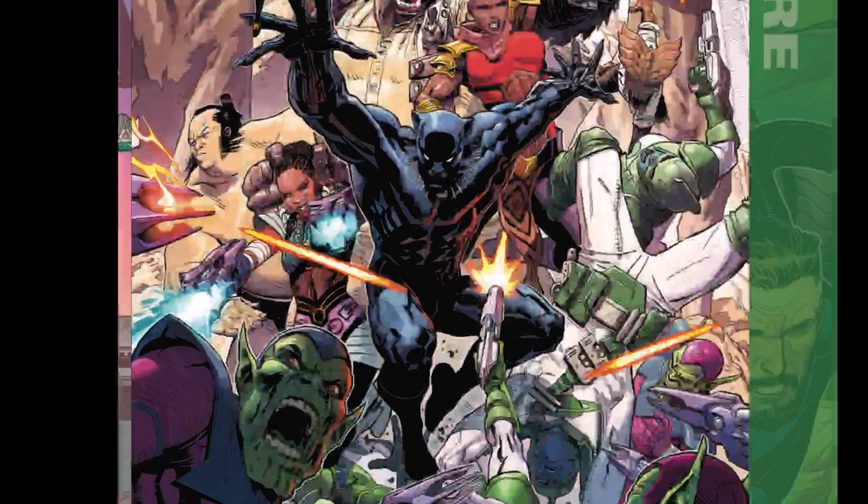I don't know. Here's the second issue of the Avengers. We're doing some mystical stuff here. Okay, they're in Mexico. That's fine. In general, and here's Ghost Rider. Okay.